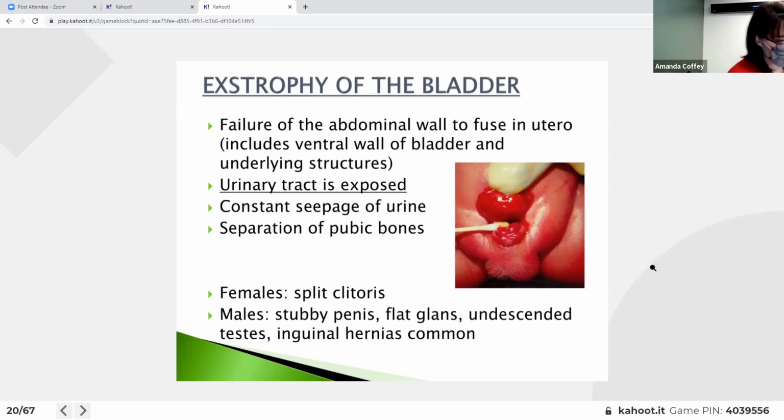Females, it's usually present with a split clitoris. Males have a little stubby penis, flat glans, undescended testes, and likely are going to have also inguinal hernias. Where are inguinal hernias found? Groin. Down kind of like at the bend of those legs. That's inguinal. Okay?